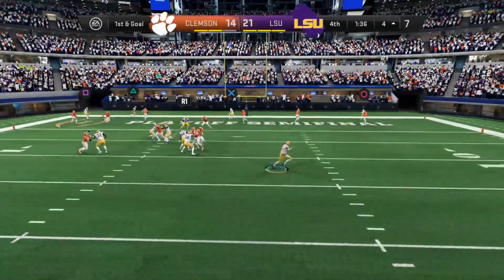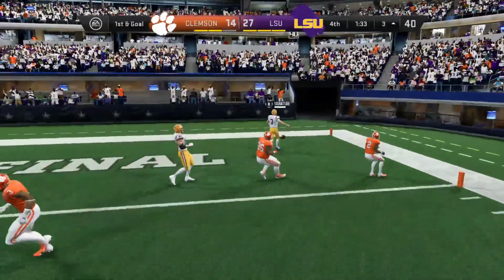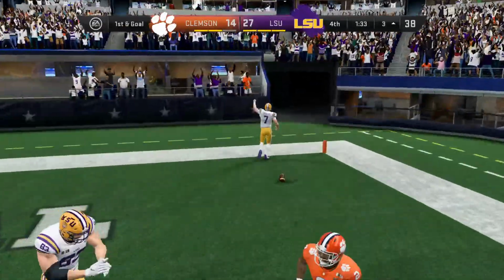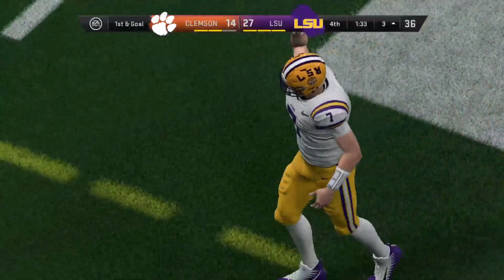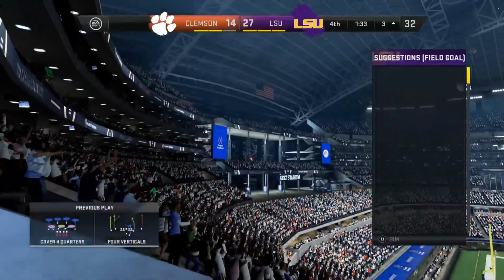Operating from the gun, Brandon flush to his right. And he will have a touchdown. Taking it in from 4 yards out. And LSU adds on to their advantage.